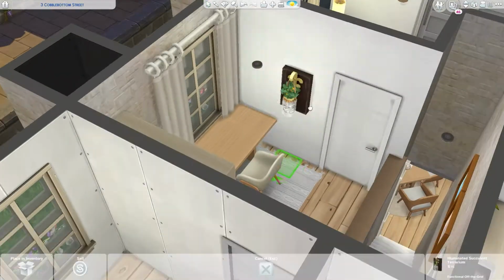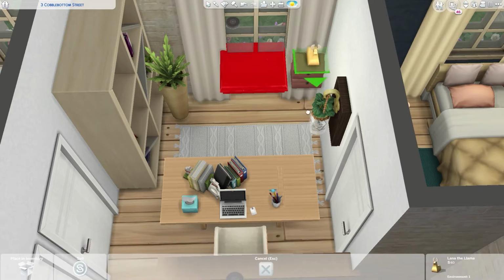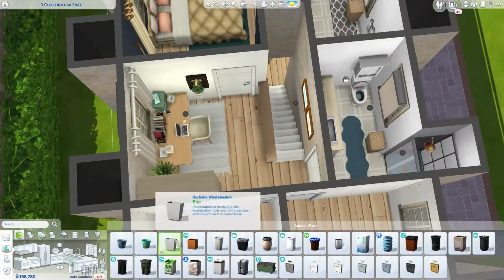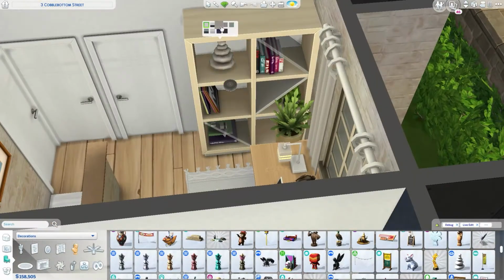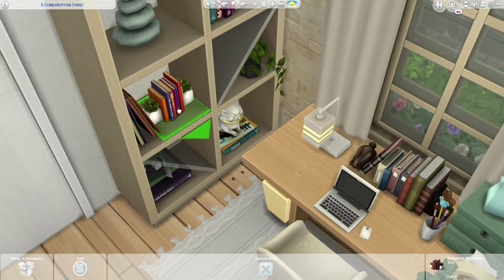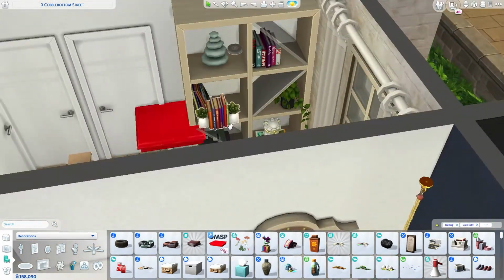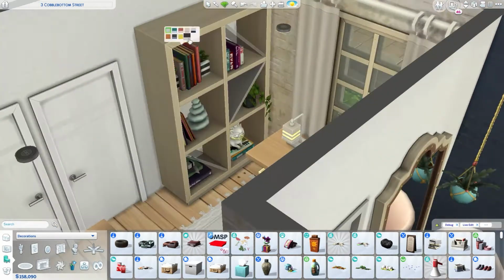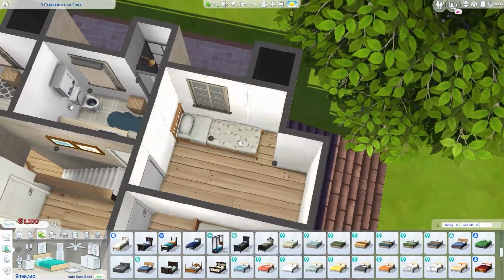So we have this desk situation, and also not a library, a bookcase from Moschino, which I love so much. I think Moschino is hands down one of my most favorite stuff packs ever, and it's very underrated. I mean, the gameplay is not my thing. I don't really play with story mode or live mode, but I just really enjoy Moschino so much, especially for modern houses. They're just so perfect. And this is one of the 2 kids bedrooms.